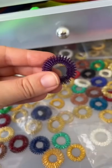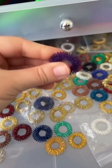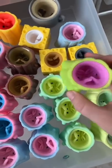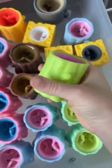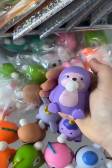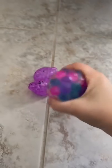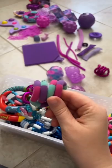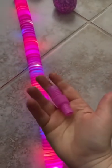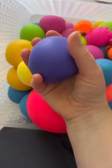65. A purple acupressure ring is actually extremely rare. So that's 66, 67, and 68. I love these squeeze toys, and this is 69. 70, 71, 72, 73, 74, 75, 76, 77, 78, and 79. 80, 81, 82, 83.